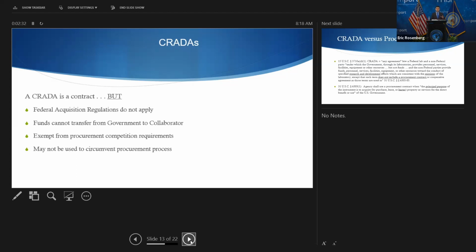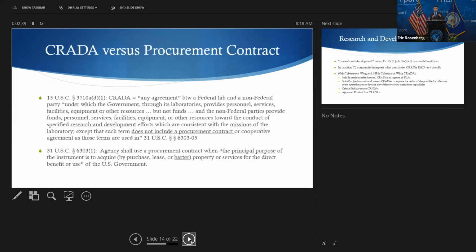However, you cannot use CRADAs to circumvent the procurement process. So what's the difference between a CRADA and a procurement contract? A CRADA is when you have a federal lab, that'd be Cyber Command, with a non-federal entity, where they both bring the resources together, right? Personnel, services, facilities, equipment, or other resources, including data, but not funds.